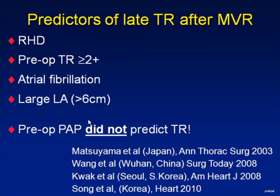We know from several papers that the predictors of TR after mitral valve replacement are the etiology. Rheumatic heart disease patients tend much more to get late TR, and we should be very aggressive with the concomitant tricuspid valve repair if they have more than mild TR. Atrial fibrillation, I think, is a very, very strong predictor in all the studies. And if those patients have atrial fibrillation, they should either have a MAZE or a tricuspid valve repair, and better both.